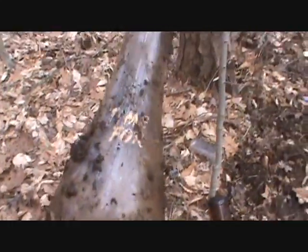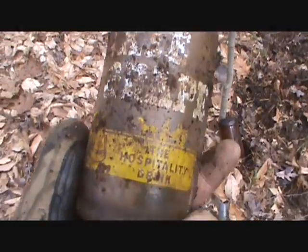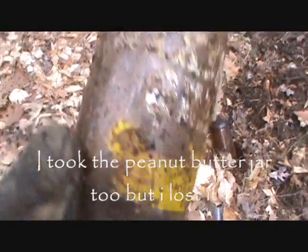Well, the only thing I'm gonna keep out of this dump is this Dixie grape bottle. Never heard of it. Full label. The hospitality drink.